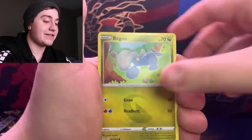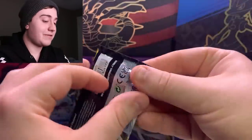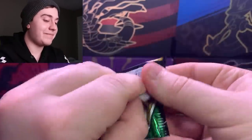And I think out of the set, that one is pretty undervalued. But yeah, nice to get that one and really add that one in the binder.